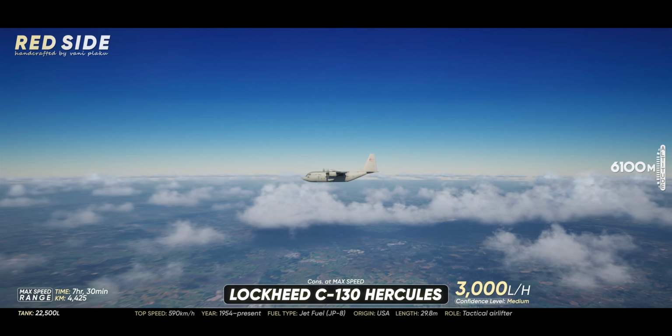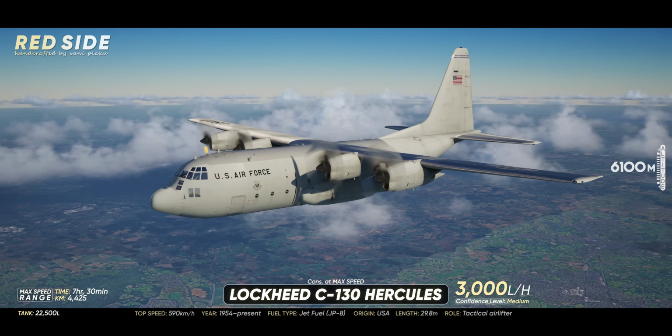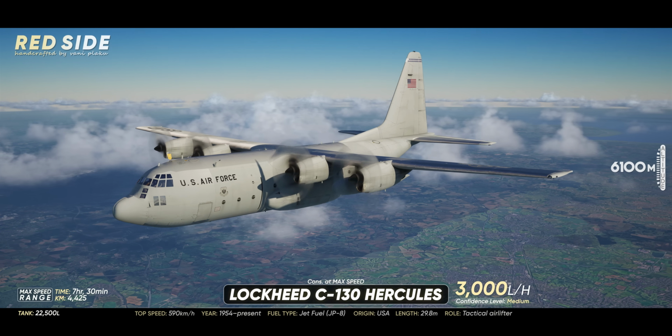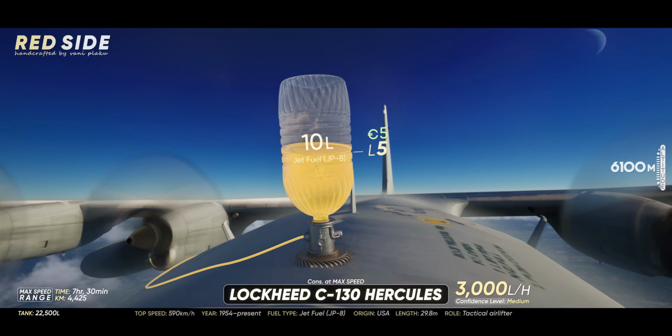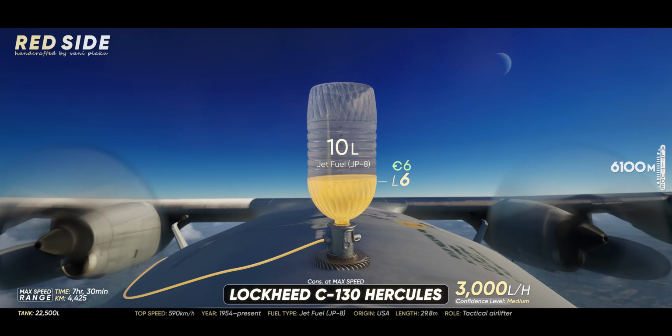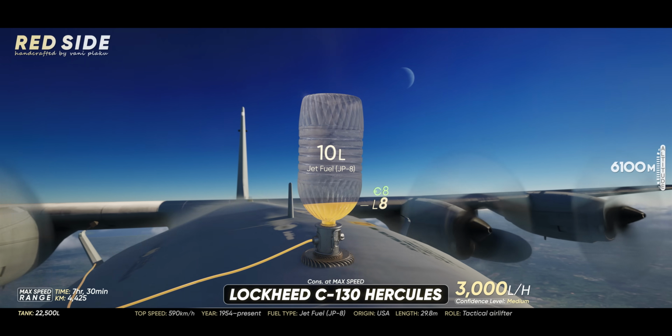The Lockheed C-130 is a versatile military transport aircraft known for durability and short takeoffs, consuming around 3,000 liters of fuel per hour, or about 0.8 liters per second.